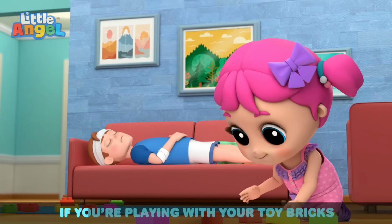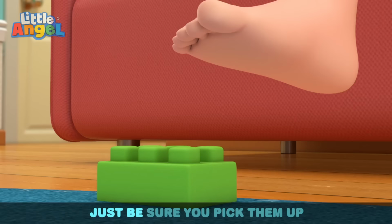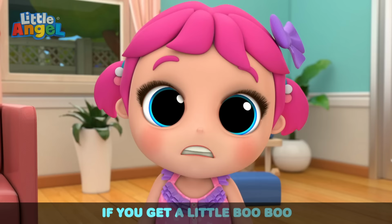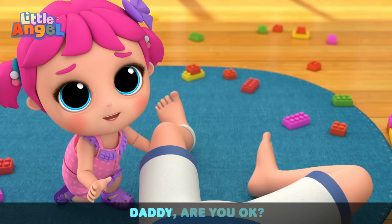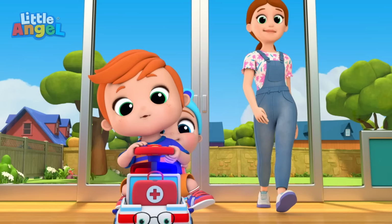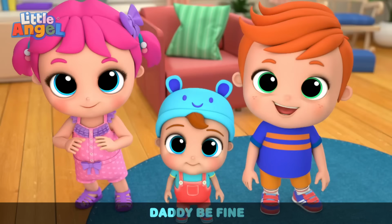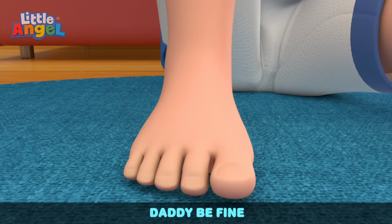If you're playing with your toy bricks, just be sure you pick them up. If you get a little boo-boo, Daddy, are you okay? I will take care of your boo-boo so it heals. To the rescue! Daddy, be fine. Here, honey.